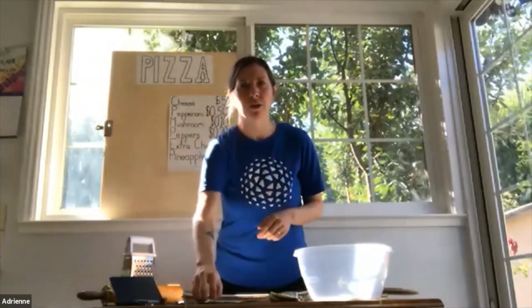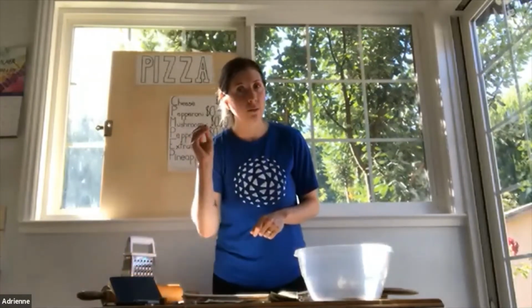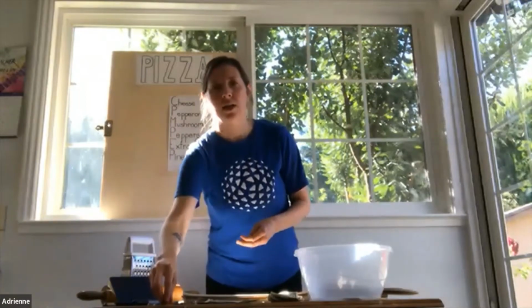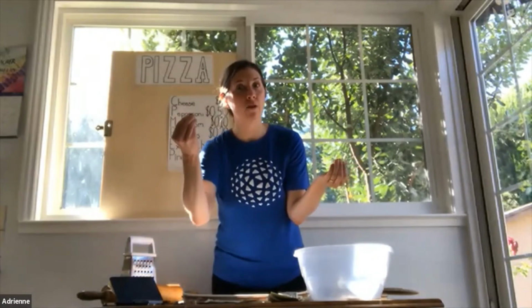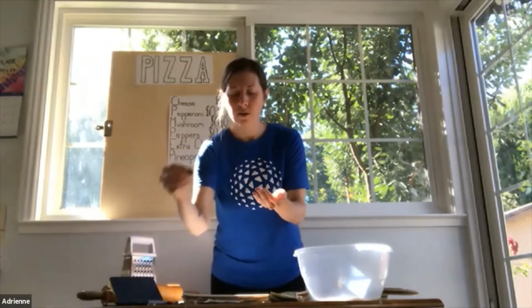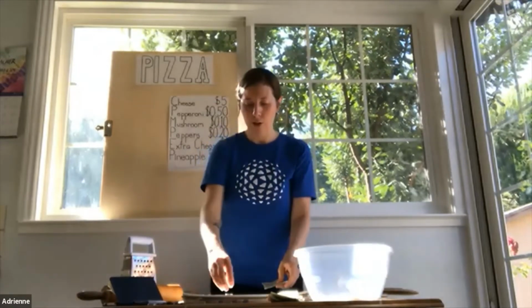What's another way we could make 25 cents? Yes, that's right. We could use 2 dimes and a nickel. We have 20 cents in dimes, two dimes. We could add a nickel to it to make 25, or we could add 5 pennies, right? 1, 2, 3, 4, 5. So that's 25.